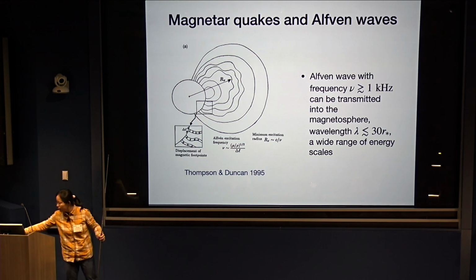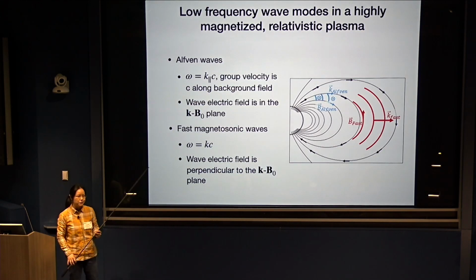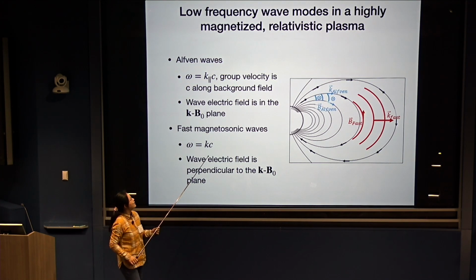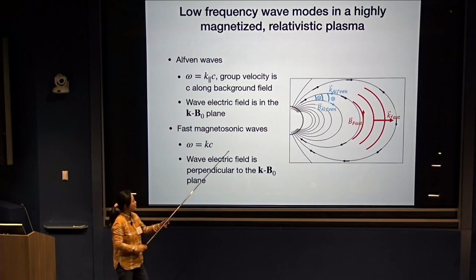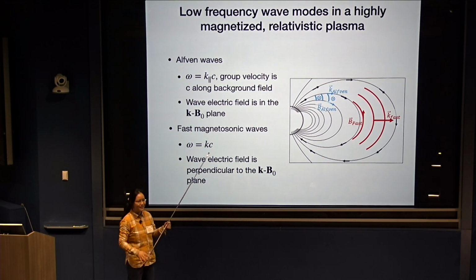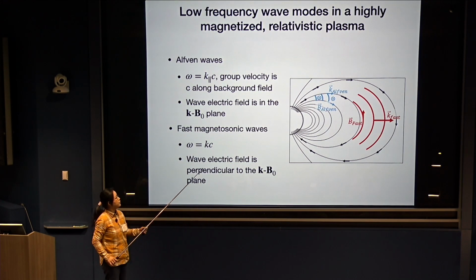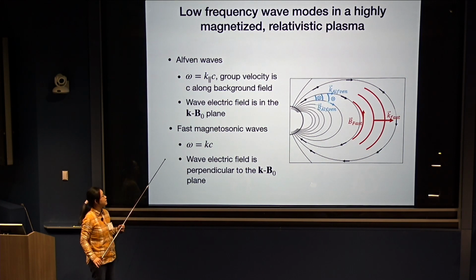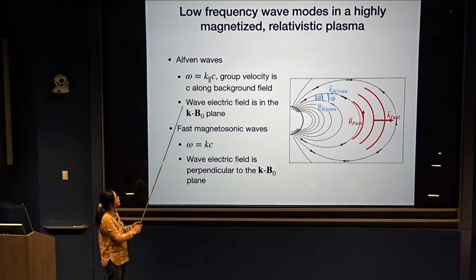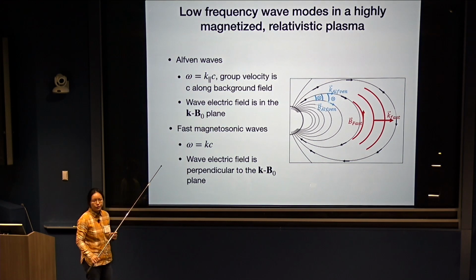But Alfvén waves are not the only kind of plasma waves you can have in the magnetospheres of magnetars. Actually, in a highly magnetized plasma, highly magnetized means the magnetic energy density is much larger than the rest mass energy density of the plasma particles, you will have two main kinds of relatively low frequency waves. One is the Alfvén waves I just talked about, and the other is called the fast magnetosonic waves.